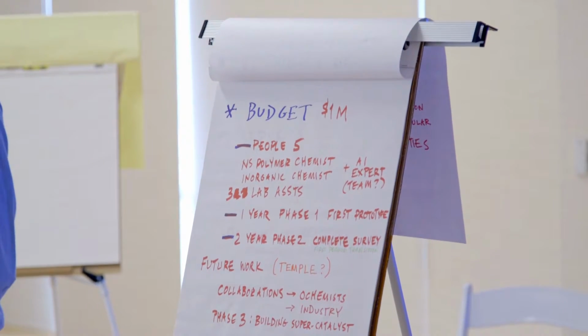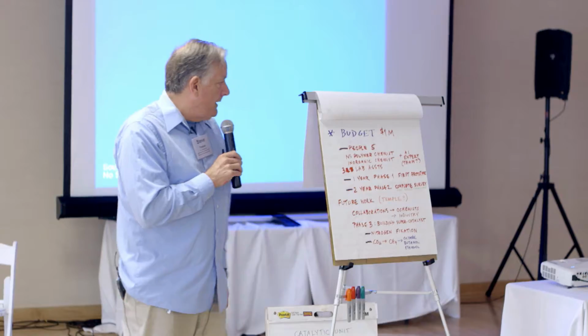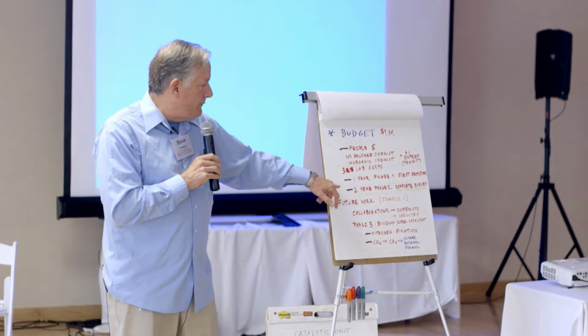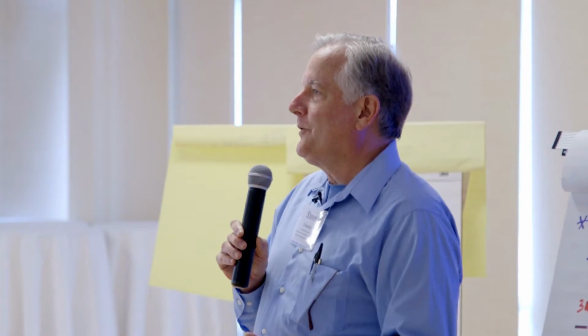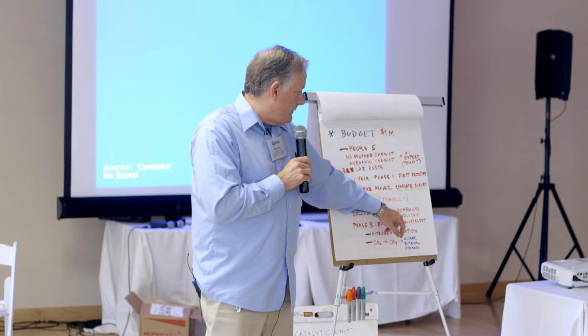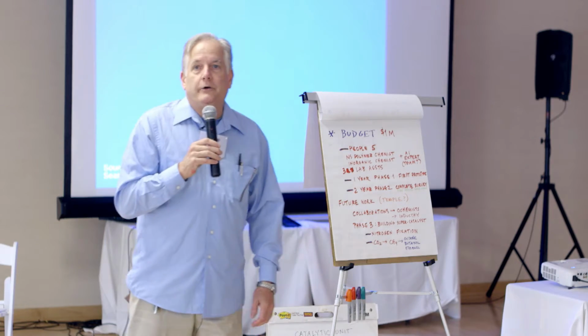We're projecting a budget of $1 million for phase one, which is just the initial building of the first prototype. Once that's done, we're thinking that it's going to take 5 people to do this, and then when we move to phase two, where we do a survey of all the first period transition elements, that's going to involve an AI team, and neither of us are qualified to predict what that's going to entail. Future work, collaborations with organic chemists, with industry. The phase 3 would be building supercatalysts for specific applications like fixing nitrogen or CO2 conversion.